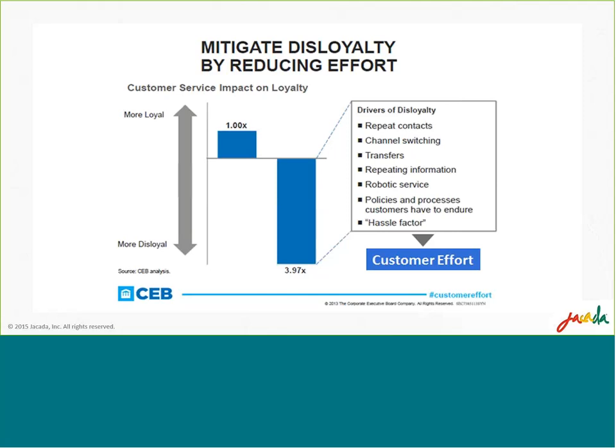And so you can see on the screen some of the examples that actually increase customer effort. And what we found is when customer effort increases, loyalty goes down. So it's very difficult to increase loyalty through customer service, but you can absolutely damage it through poor customer service by not providing the type of omnichannel experience that consumers are expecting and that they're getting through other verticals such as retail and online electronics sales, for example.